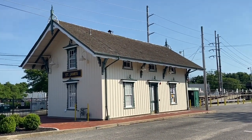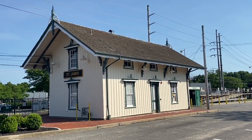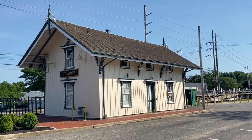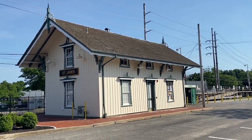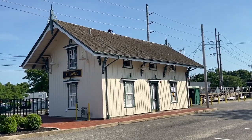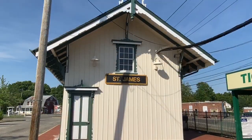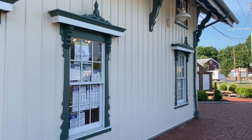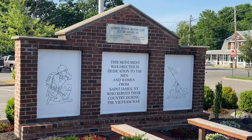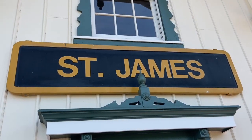And we're at the next station east, and this is a real gem. This is St. James. This old depot is the oldest operating Long Island Railroad facility. It was built in 1873 by Calvin Lamadou. It's a French name. I don't know if I'm pronouncing it correctly. It was built for the Smithtown and Port Jefferson Railroad. That would look nice hanging in my living room.